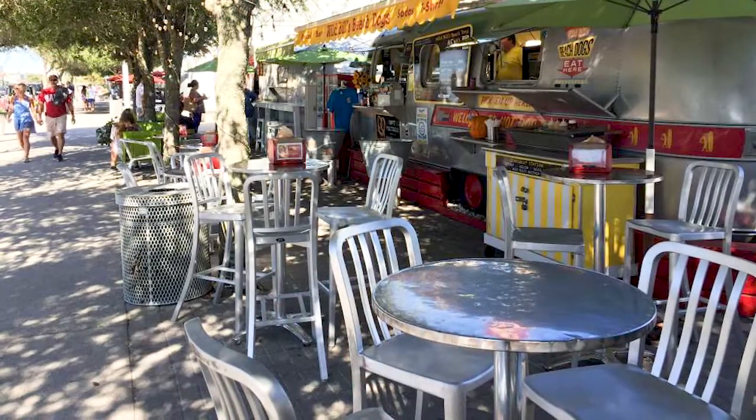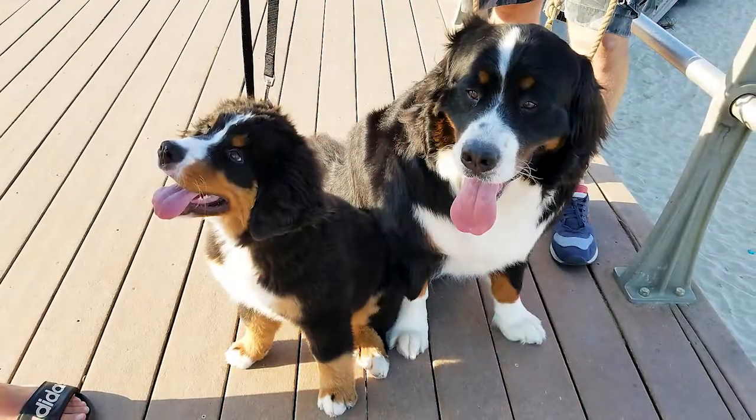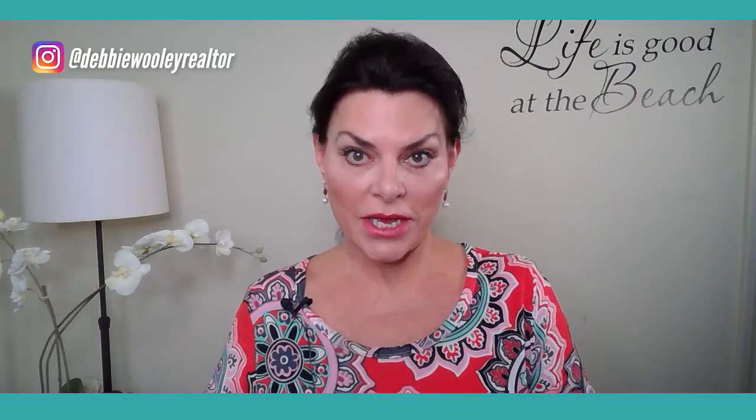And there are tables set out so you can actually sit down. You don't have to just stand there. You can get your food, sit down, and you're sitting right on 30A, so everybody's people watching. Their dogs are with them, and all through the area they'll have little stations where they'll have dog bowls with water in them for dogs to get something to drink. If you cross right over 30A, you're right there, still at Seaside, but in a whole other little section where they have shops and restaurants and all that.